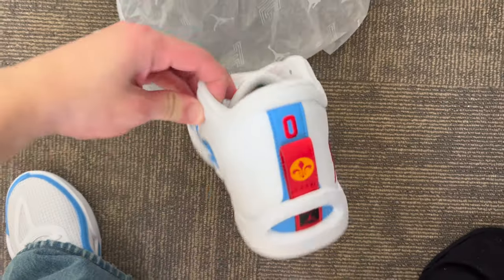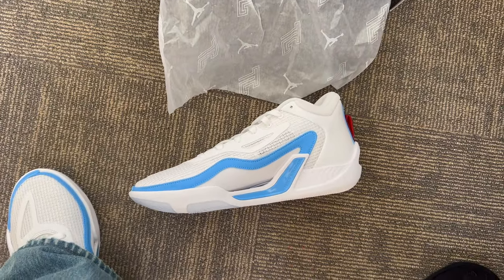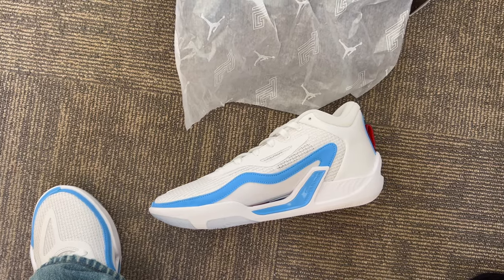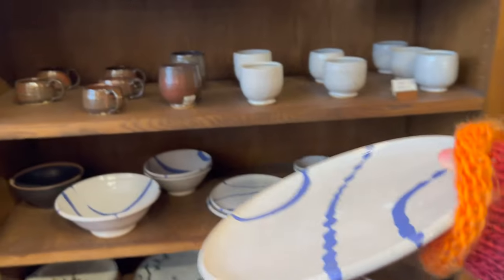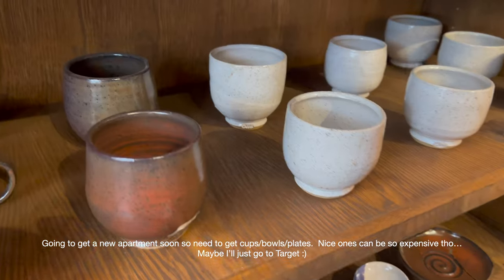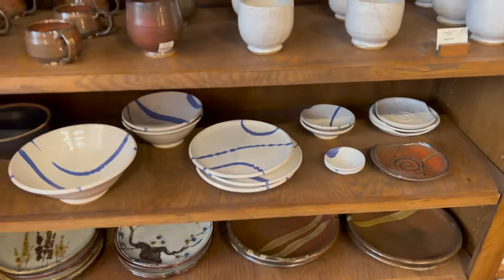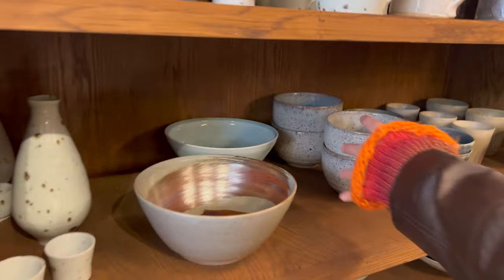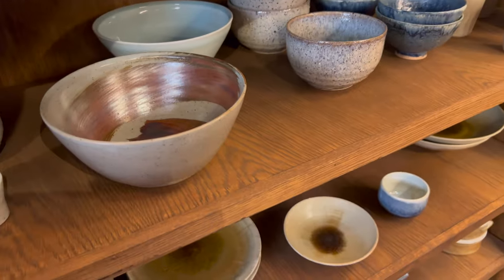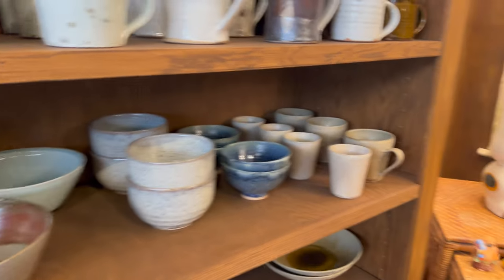But back in March, I was fortunate enough to go see the future 2023 NBA champions, the Boston Celtics, play the Blazers down in Portland. I went to some stores when I was there as well, so I'll include some footage of that right now. Oh yeah, it's a nice place. Yeah, those are sick. $20. Oh, sake. Sake glass. These are sick.